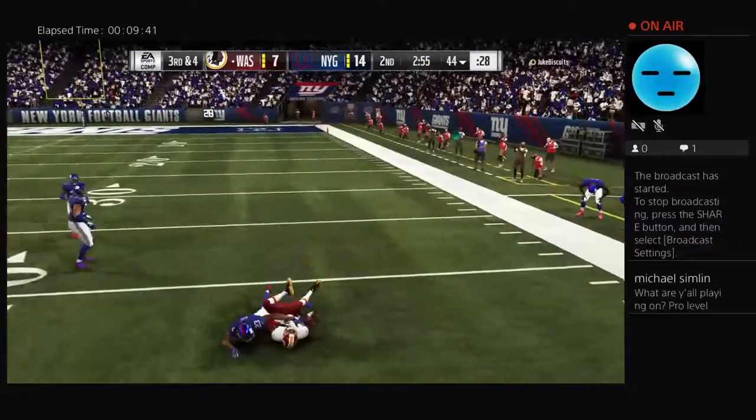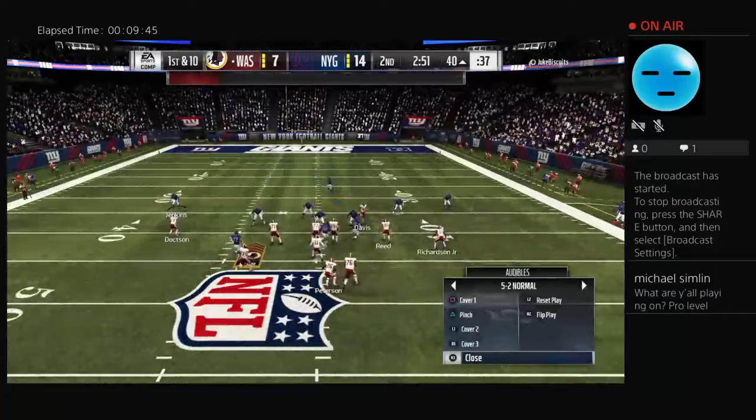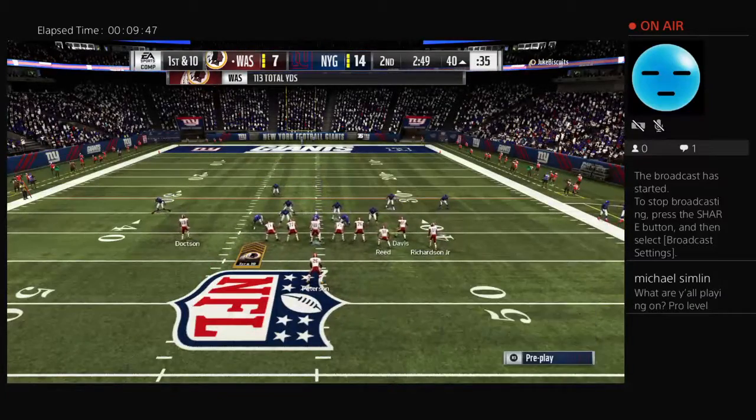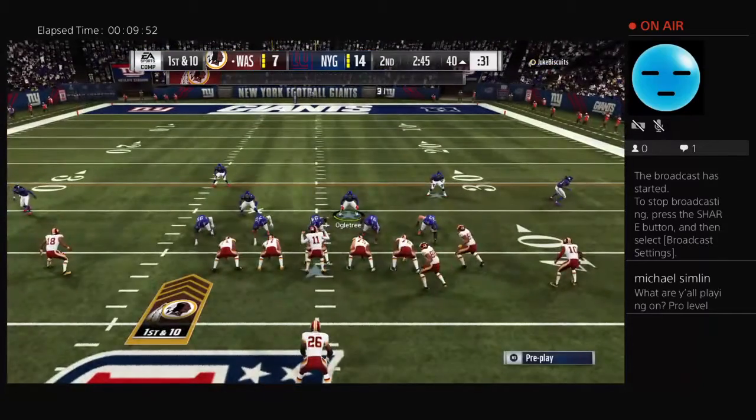Oh, he's got a man wide open, complete. And he's able to get this one down to the 40-yard line. That's good for a Redskin 1st down. Richardson on the reception from Smith.